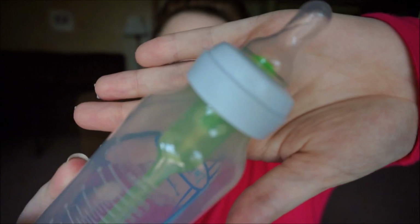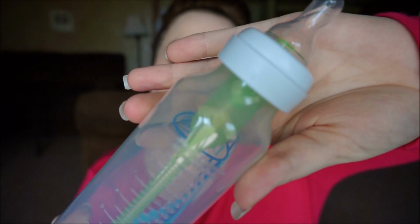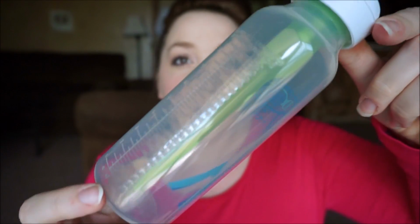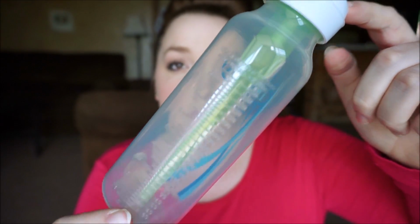So that's awesome. And then like I said, we got a new nipple ring, which is awesome. I like this one a lot better too. It's a lot easier to clean. There's not a whole bunch of crevices to get up inside. And then as you can see, it's a new mechanism inside.